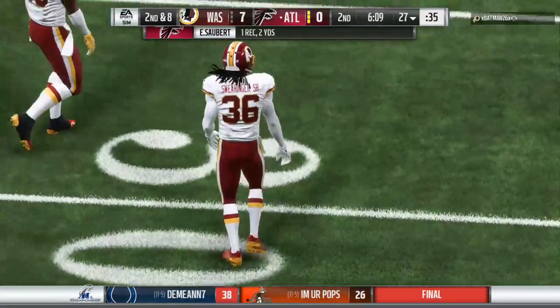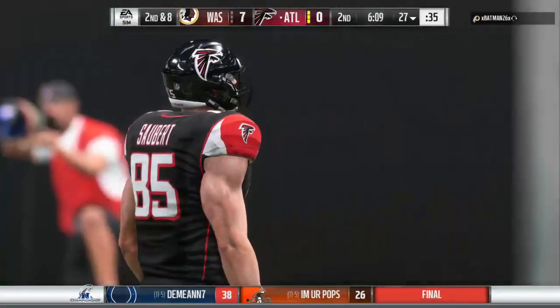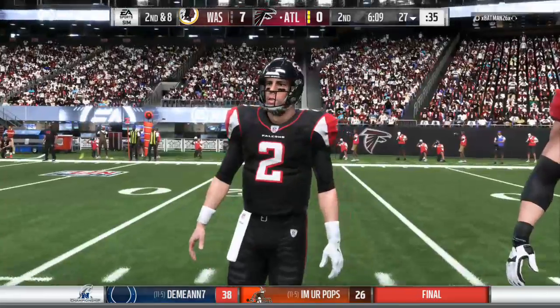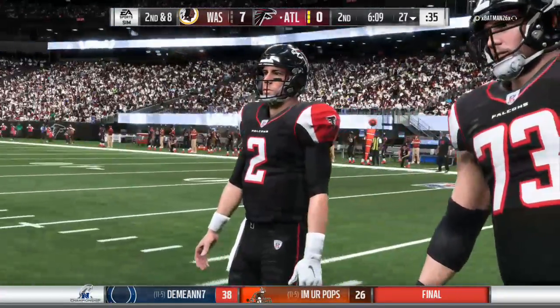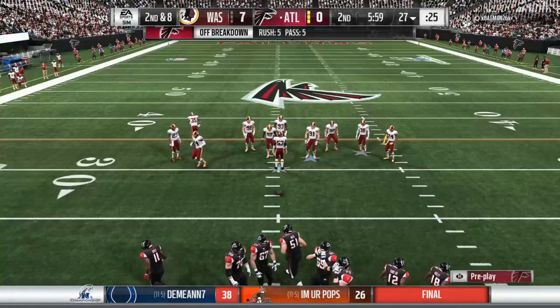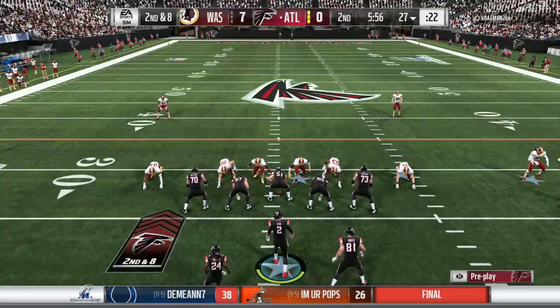It's 2nd and 8. One thing you're hoping for when you run drag routes, you're able to hit a receiver in stride, and he can pick up a lot of yardage after the catch. But in this situation, the defense was effective, able to stop him before he could get a good head of steam going. They'll break the huddle, come up on 2nd and 8 at the 27-yard line.